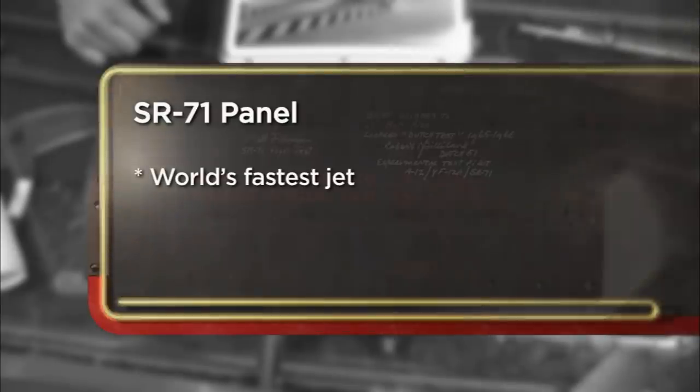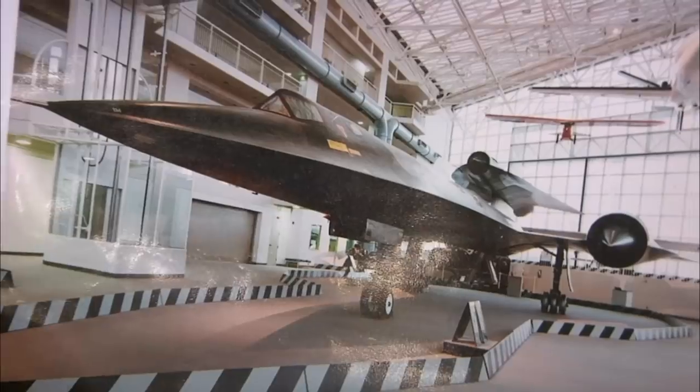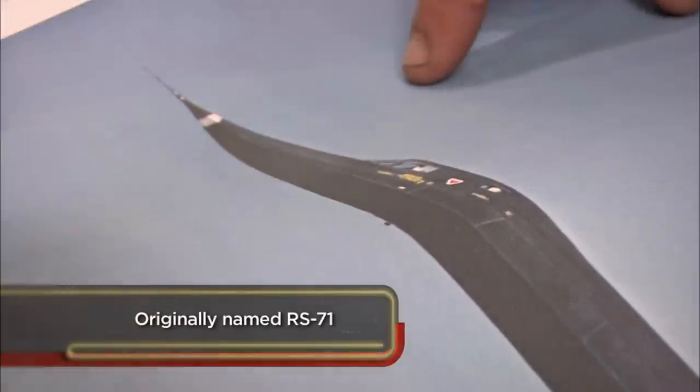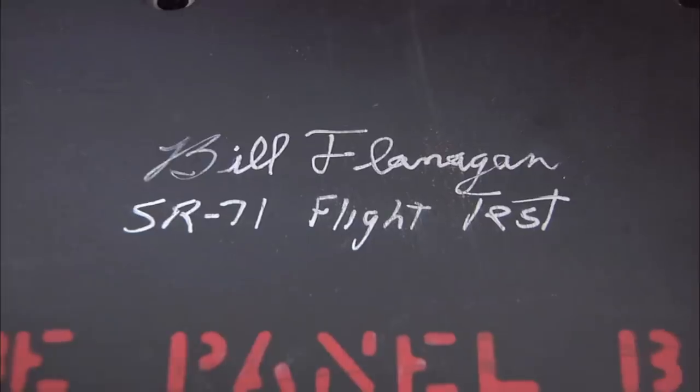I came today to the pawn shop to sell a panel off of the SR-71, also known as the Blackbird. It used to be a top secret reconnaissance plane for the United States Air Force. I'd like to sell it because I could use a little extra cash at the moment. So where did this go on the plane? Right up in the nose, right in this area. There were only three ever found that I know of, and we've got one of them right here. Signed by a pilot, in fact.